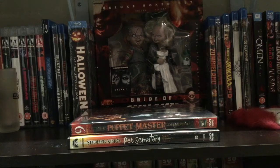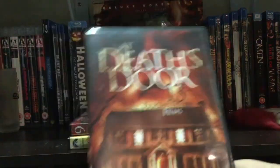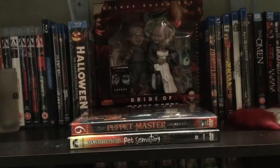Next, this is a Mill Creek. Mill Creek's, for me, is pretty good. And this is 13 movies. And this one is going to be another one where, I think, there are three discs in this one. They're all on one spindle. Let me see. Yeah, three discs. You got four movies, and then five movies. And I like the idea of movies like this because you get 13 of them. I'll tell you what they are.